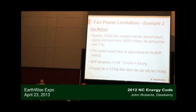Now, if you use the brake horsepower method for that same system, a simple system, supply and return, and we only have minimum filtration, there'd be no filter adjustment factor. So this would give you an allowance of 0.94 times 10,000. You'd have 9.4 brake horsepower allowed. So if your supply fan was, for example, 7 brake horsepower, then your return fan could only be 2.4 brake horsepower, and that would be it.